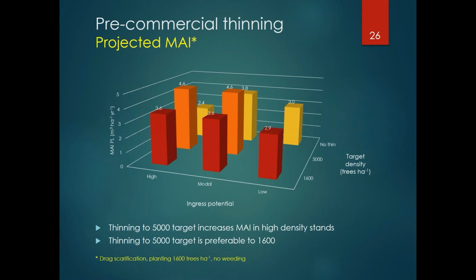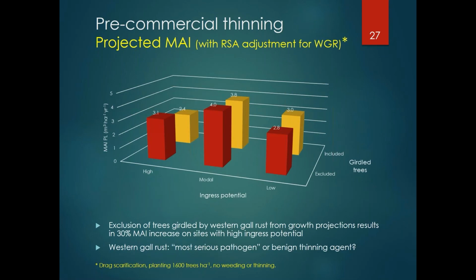And projected MAI, thinning to the 5,000 target increases MAI in high density stands particularly. Thinning to the 5,000 target is preferable to the 1,600 target. There certainly is, you have to be careful once you start looking at heavier thinnings. Now we have a complication.